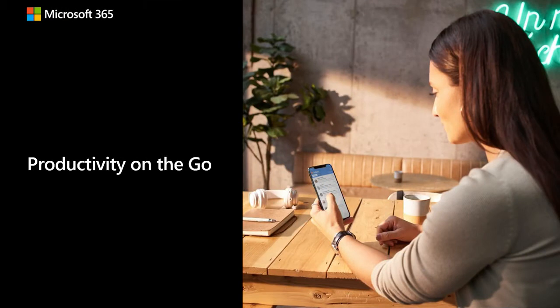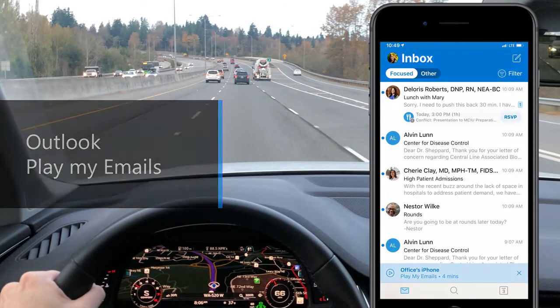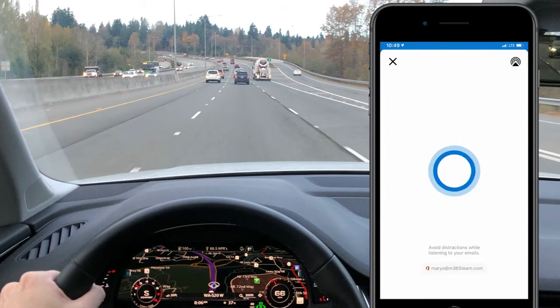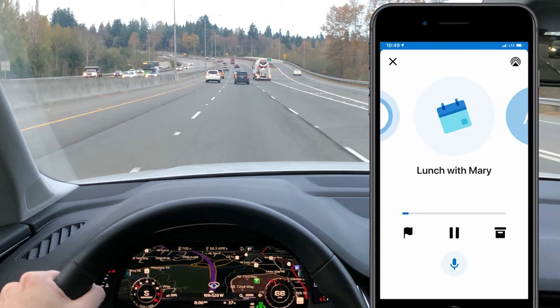So let's talk about productivity on the go. We're all doing a lot of different things, and we're probably multitasking a little bit, but let's see how Microsoft 365 can help you there. So Outlook can now play your emails on the go. I have 5 emails for you right now, including a change to your day. This'll take a few minutes.